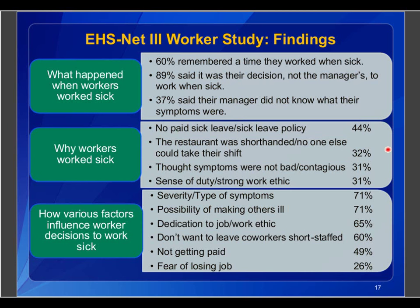Then we asked workers just an open-ended question. In that situation, why did you work while you were sick? 44% said that they worked while sick because there was no paid sick leave or there wasn't a sick leave policy in their restaurant. 32% said the restaurant was shorthanded and there was no one else that could take their shift.